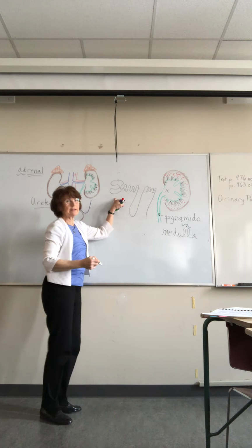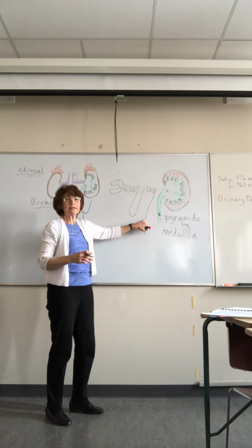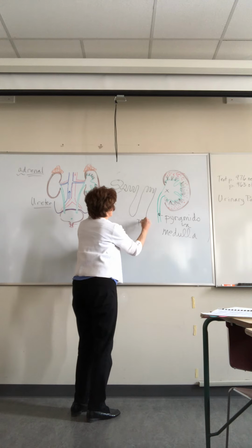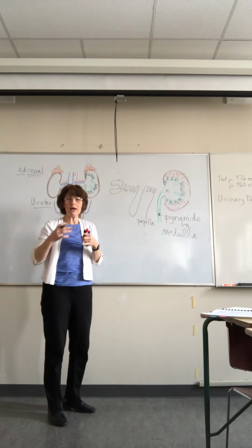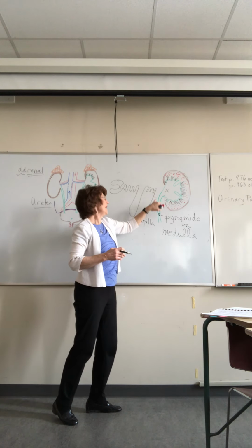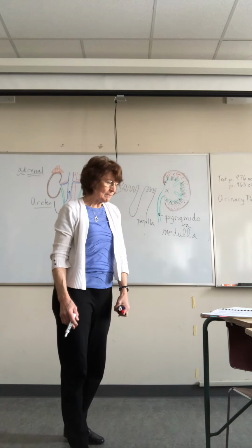And when we look at this nephron, we said there's 1 million of them in a kidney. But what is this area right here? This is where the urine is going to drain out. This is the papilla right here. And the papilla then drains into the minor calyx, and the minor calyx drains into the major calyx, and the major into the renal sinus, and then into the ureter. And that's what we see in the list that you've got right there.